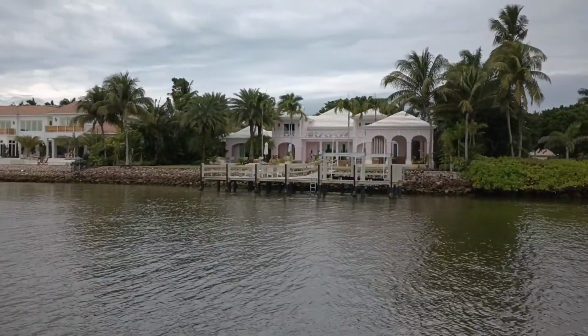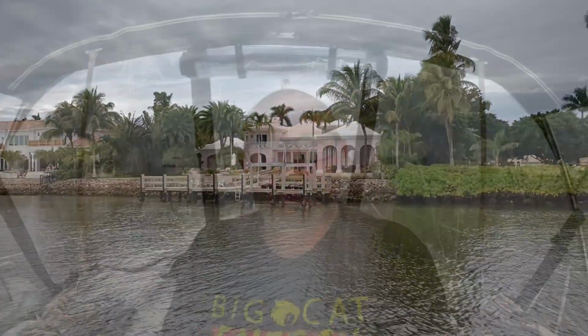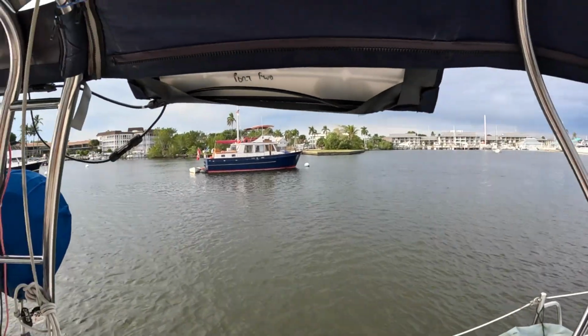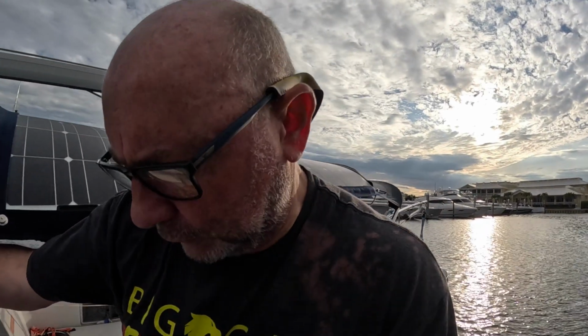Fancy mansions line the banks of the Gordon River. So I thought I'd quickly show you my surroundings. I'm in Naples City Dock mooring. Very tight little mooring spot, only 1, 2, 3, 4, 5, 6, 7 moorings. Not a lot of room to swing the proverbial, but I got in here. And again, no pennants on the mooring balls, which makes life especially difficult.